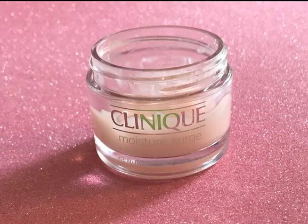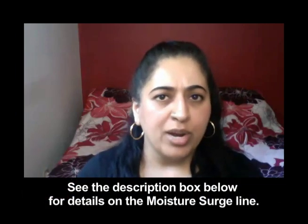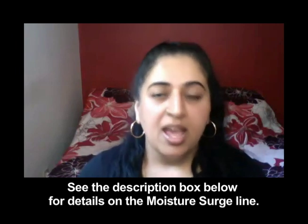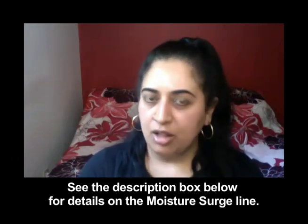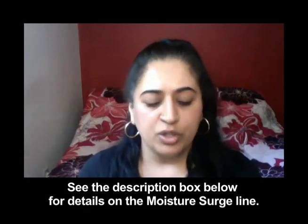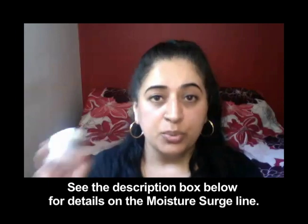It is Clinique Moisture Surge 72-hour auto-replenish hydrator. Now there are a couple of Moisture Surge items. I have a spray that I got from a Sephora 100-point thing, which I like. And there's another Moisture Surge cream, and it's more of a gel style cream rather than a conventional cream. There's another one out there which I've tried and it's lovely, but this one is on another level. So this video is specifically about the one that says 72 hours.